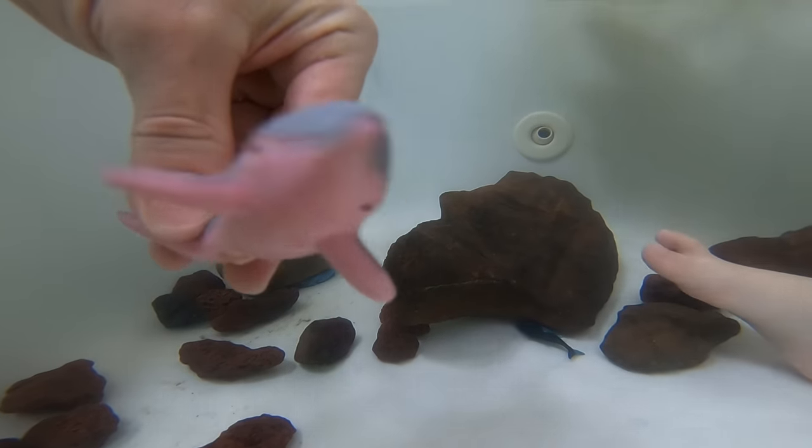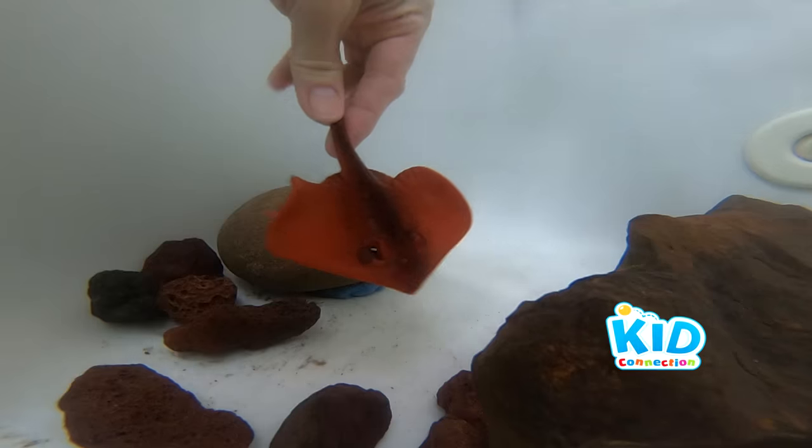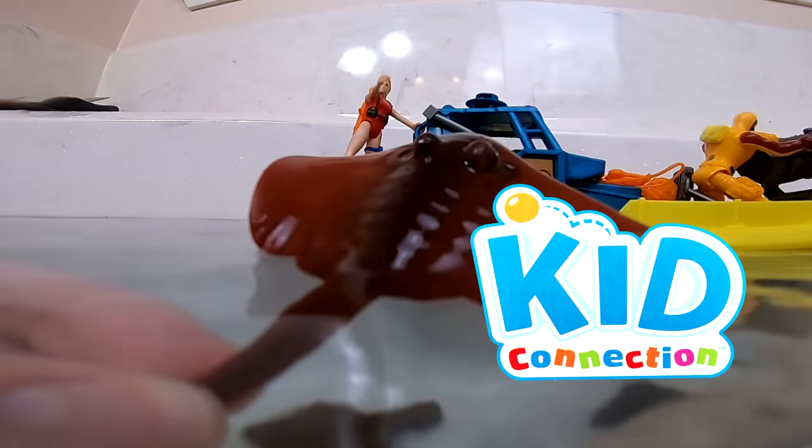Today on Evan's Storm, it's the Shark Exploration Playset by Kid Connection.